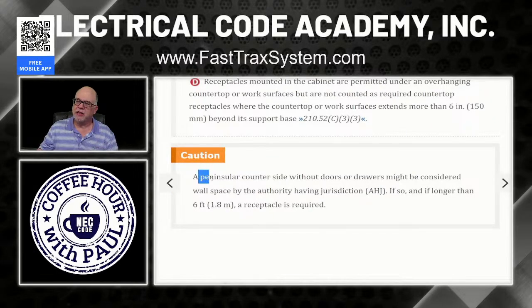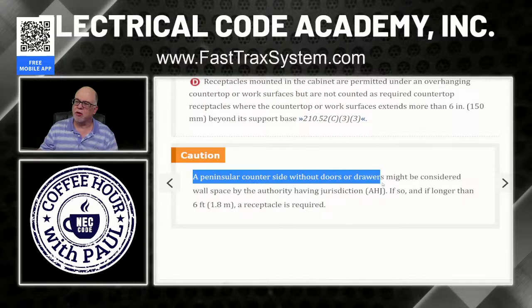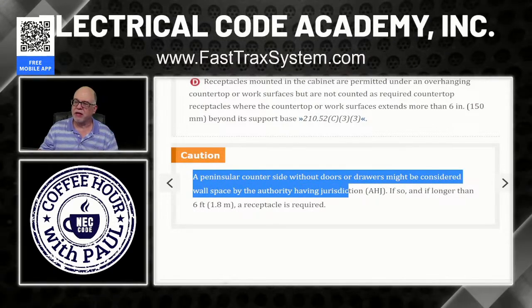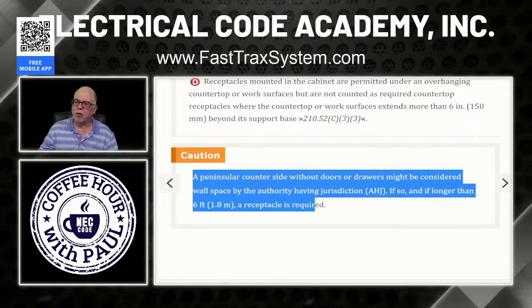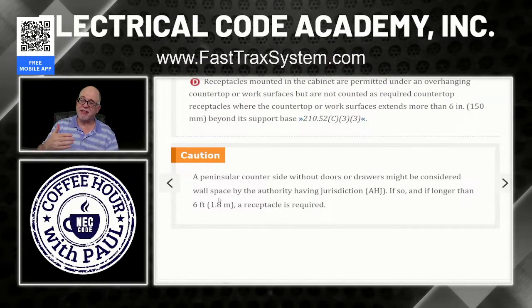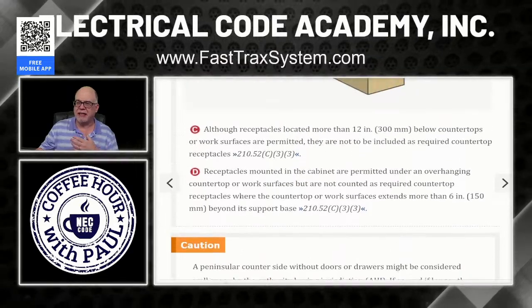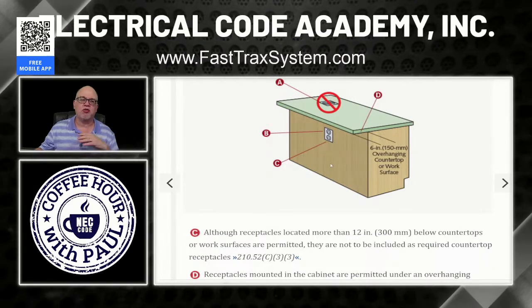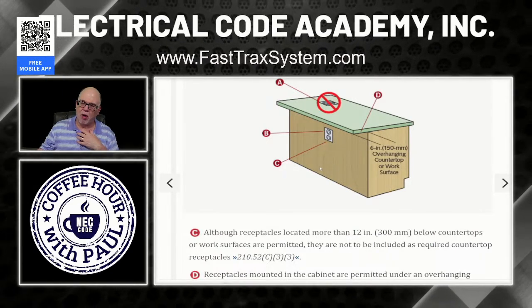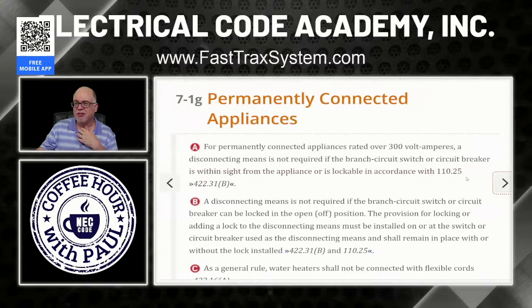Now, here you go. The peninsular counter side without doors or drawers might be considered wall space by the authority having jurisdiction. If so, and if longer than 6 feet, a receptacle is required. But I'm going to be honest with you. If they consider it wall space and it's at least 2 feet, they're going to make you put a receptacle. So again, work with your AHJ, and I'm just giving you some insight. This right here, I would argue, is not a wall space if it's simply sitting on two cabinets. If it's a framed up wall, chances are they're going to argue that that is wall space, folks. So just little things that you learn.